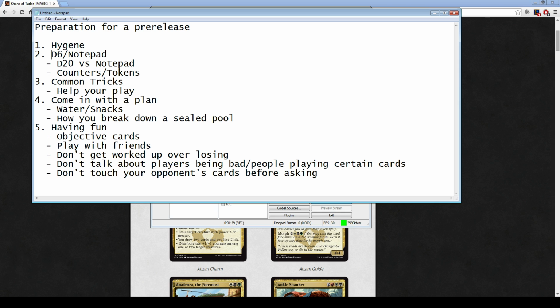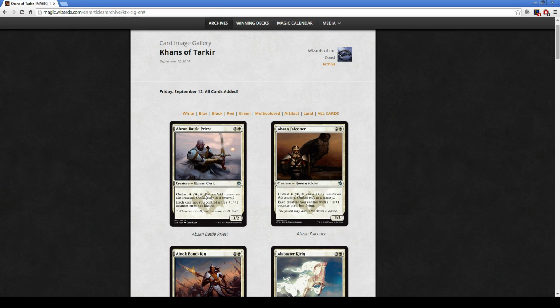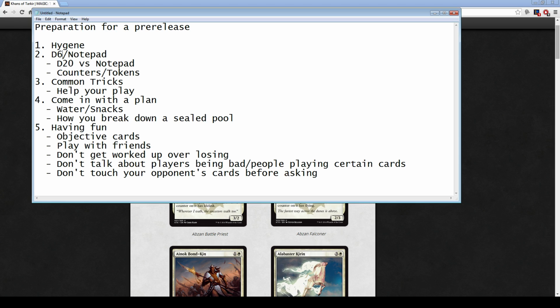Next up, things you should bring. I have a few things that I'd like to add to that category, but for now, bring 6-sided dice and bring a notepad. 6-sided dice are useful. There's an ability in this format called Outlast that puts +1/+1 counters on your creatures, so it can help be clear about that. You put a 1 on that creature, and it's very clear that it has a counter.